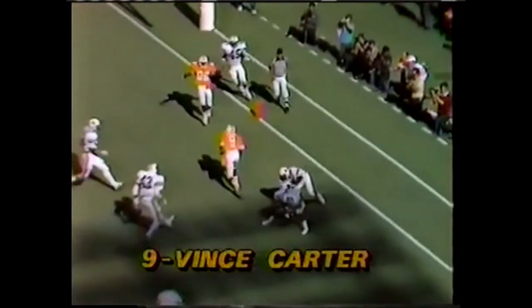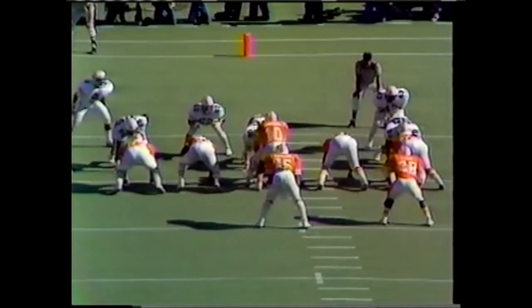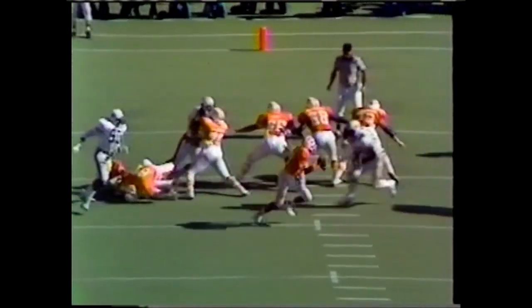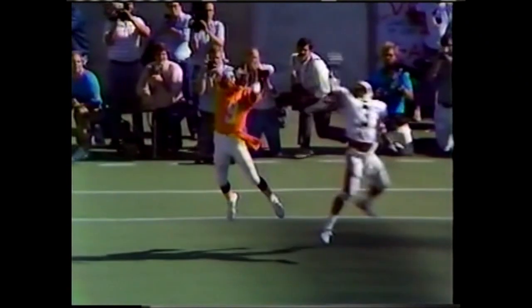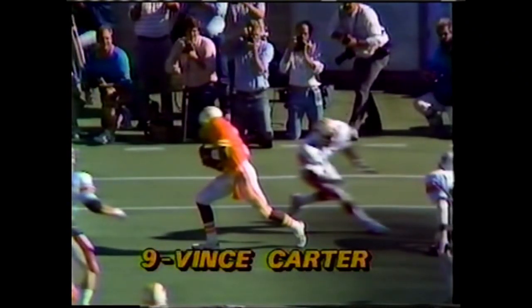And Hill comes through, forces him out of the pocket, and then, of course, Carter jumps up and takes the ball away from two Auburn defenders. 99 Hill, 6'5", big, strong. But no match for Robinson as he just throws the ball up. A little bit of shoveling there by Porter, number 3. And Porter runs right by the ball. Carter comes down with it.